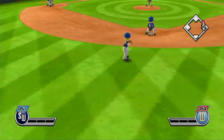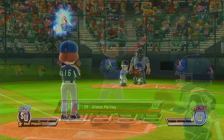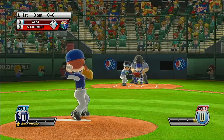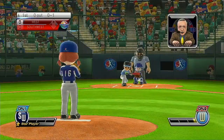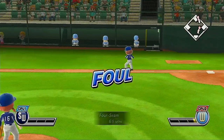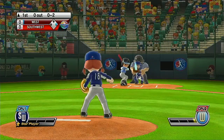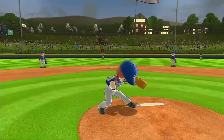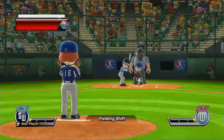That could be a two-bagger. Good, clean hit. Batting second at shortstop, number 29. Plays a nice bunt down the first baseline. Here's a good-looking young player. Batter bunts on the run. Strike three. Batter was expecting a ball. Instead, that's strike three. Out. Batting third at second base, number 16.